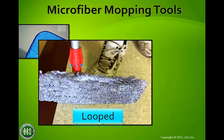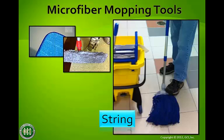But sometimes you just can't get people to change to a flat mop right away. So microfiber now has come into string mops. This mop right here is actually made of microfiber, works the same way as these do, and you can use a conventional style mopping system. I won't say the conventional mop bucket, that's the mopping system that's conventional.